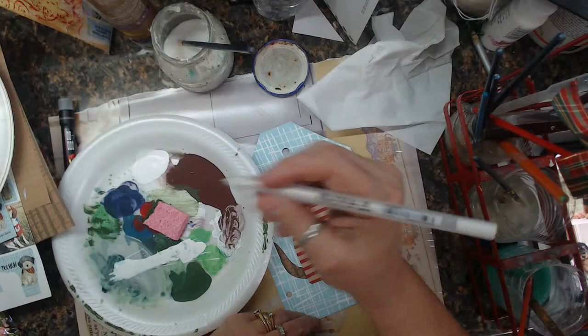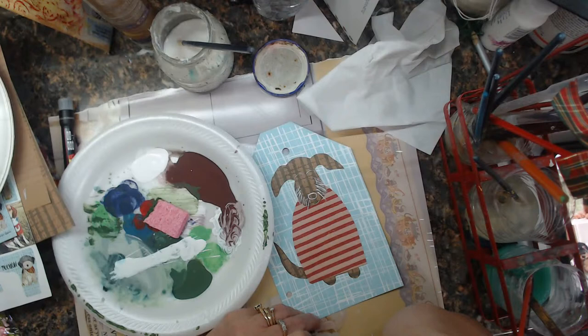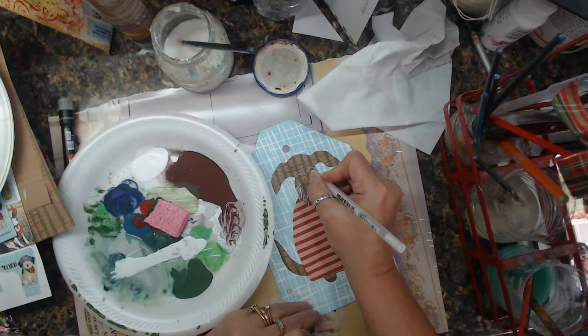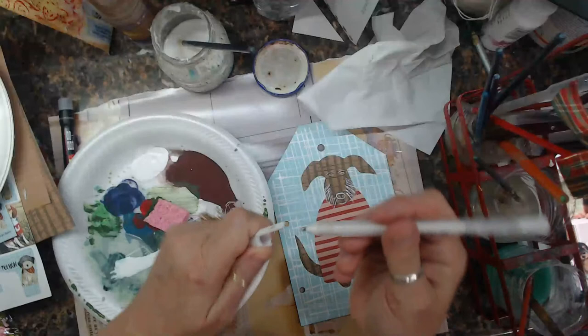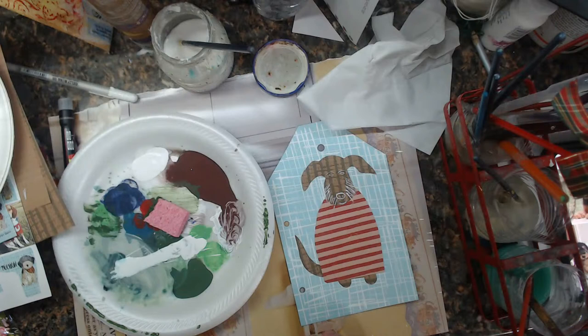Do jelly rolls come in different colors? Yeah, I have a skipper key. Uh-huh. Okay. Where do you live, Aaron? Where do you live? Oh, they have many colors. Okay, well, I'll have to get me some more jelly rolls. I like these better than some of the other pens that I have. For sure.